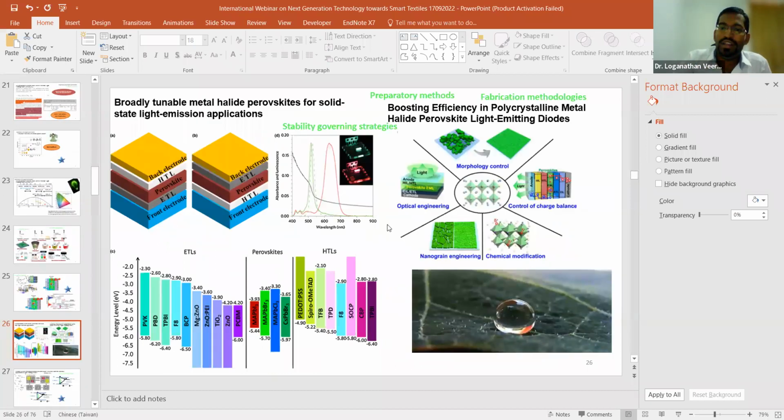In this picture, you can see the factors that govern your light emitting diode performance. The first thing is morphological control, and the other one is control of your charge, for example, electron and hole charge balance. It has to be balanced. If it is imbalanced, then it is going to damage your intermediate layers, so that will make your device fail easily.